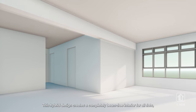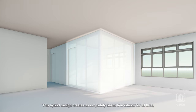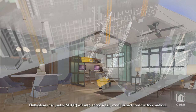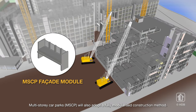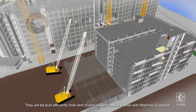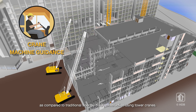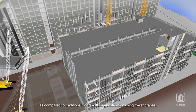This hybrid design creates a completely beam-free interior for all flats, giving residents full flexibility in customizing the layout to their own needs. Multi-storey car parks will also adopt a fully modularized construction method. They will be built efficiently from end to end, utilizing mobile cranes with machine guidance. This greatly saves construction time and working space as compared to traditional floor-by-floor construction using tower cranes.